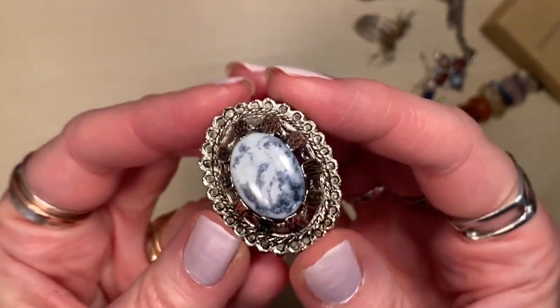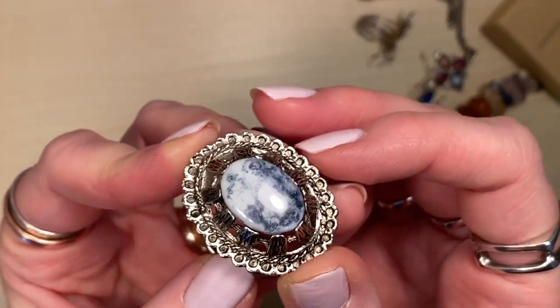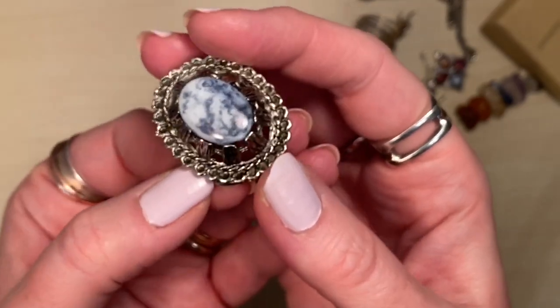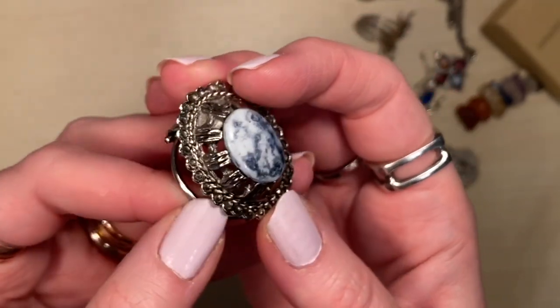Then I found a scarf clip. I often wear long skirts with a sort of loose t-shirt, which I tie or tuck in at the front. And I thought it would be fun to just clip the bottom of the t-shirt with something pretty. And I've got a couple of skirts that are white and blue. So I got that for myself. That was 50p.